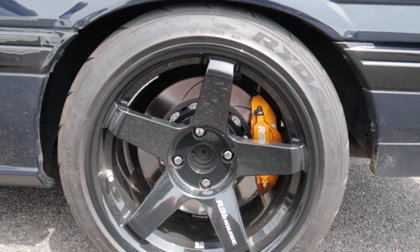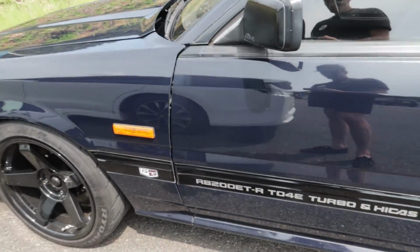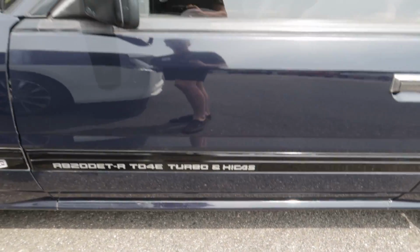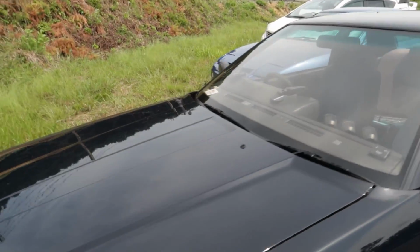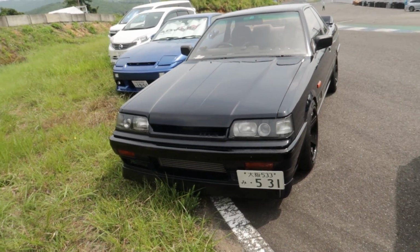Look at the brakes, absolutely beautiful. R31 House wheels as well. RB20DET-R, TO4E turbo, N1 Hikers. So cool. These cars are literally epic. I'd love to build one one day.